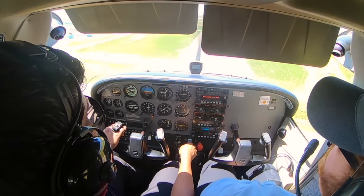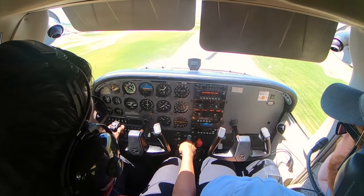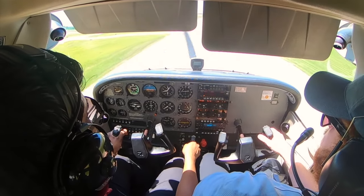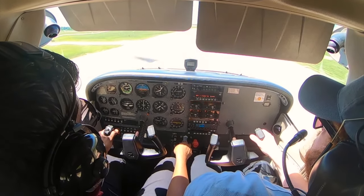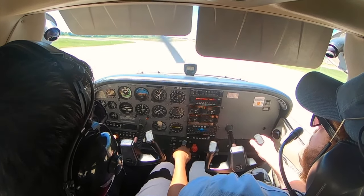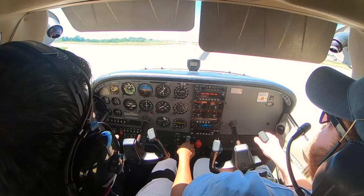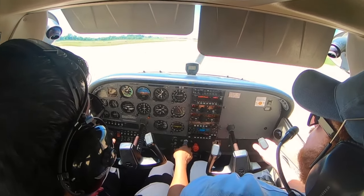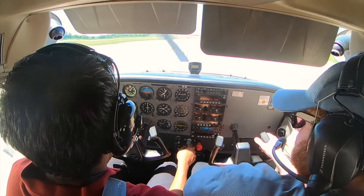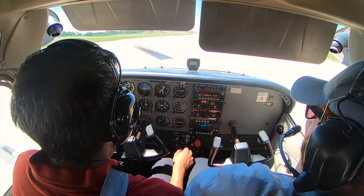All right, there you go. So, bring the power to idle now. Power to idle. Keep the nose coming down, okay? We're aiming for the beginning of the runway. Hold it. All right, now we're gonna slowly start adding back pressure. Little bit of left aileron, right rudder. Okay? Hold it off. Hold it off. There we go! See how smooth that was? Flaps up. We're gonna get off the runway here.